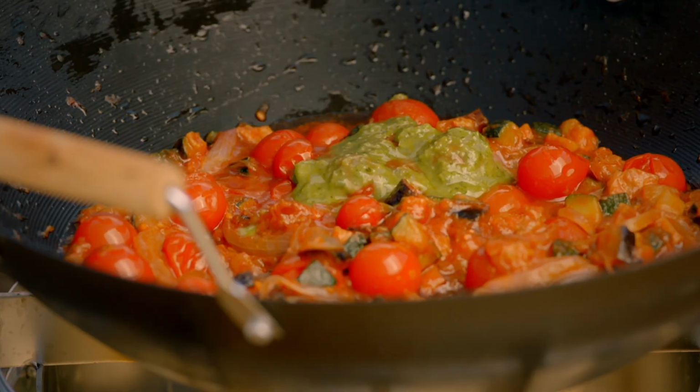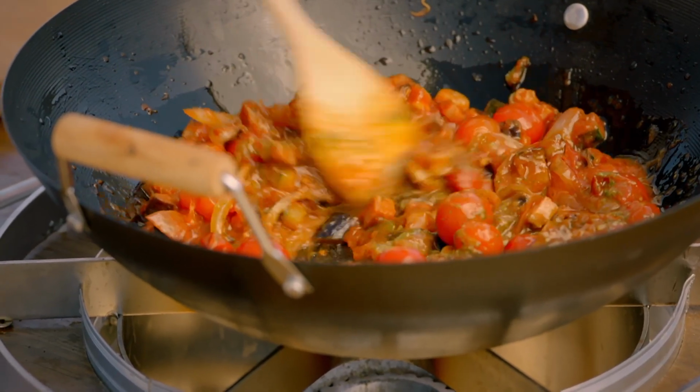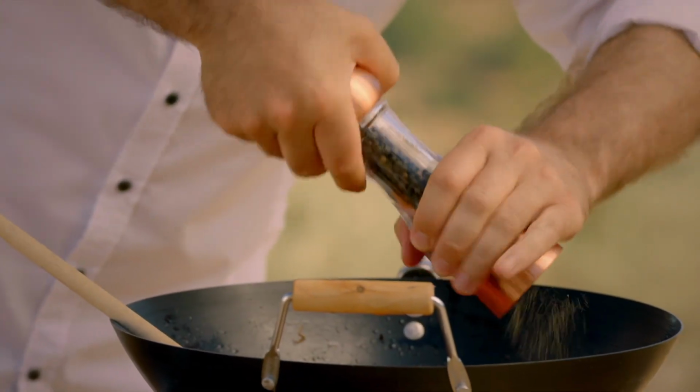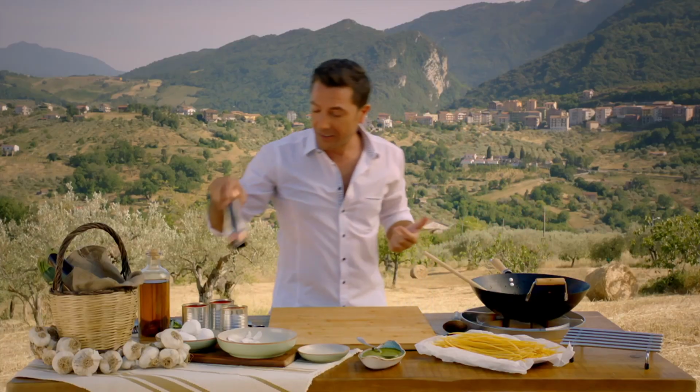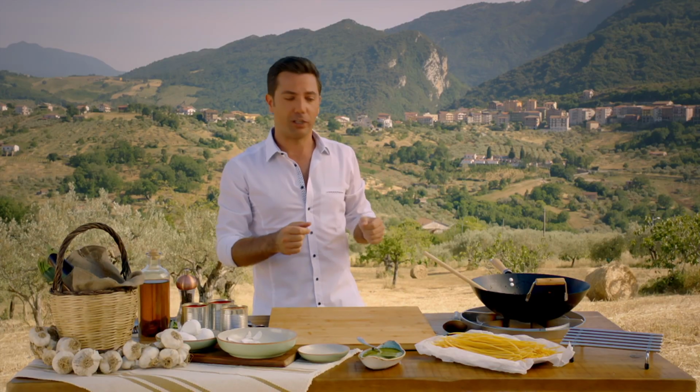Finally, add in some green pesto and let the sauce simmer for 15 minutes. I'm just gonna add black pepper. Now the secret is to let it rest for about 10 to 15 minutes. That time there, use it to cook the fusilli.